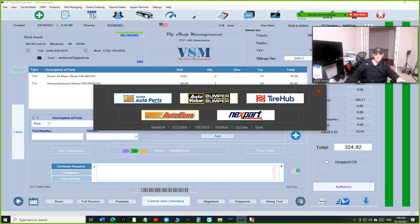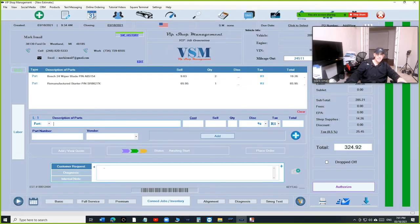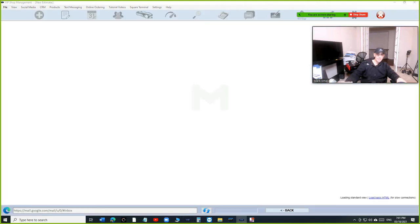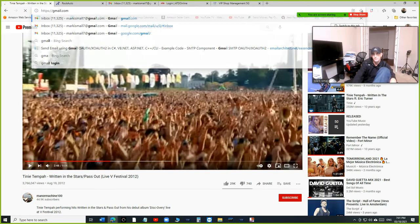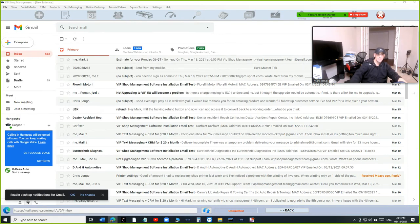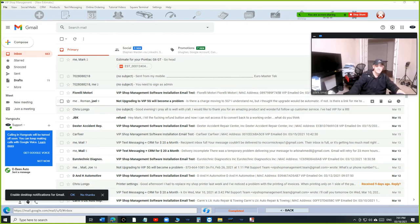I wanted Gmail so badly so I can check my email without going anywhere else, because remember, the data for this browser is only gonna be from VIP shop management versus the data from this browser. So that's the beauty of that, that's a big deal. Whatever I have here will stay here versus the other one. When I go to Gmail account, it's always gonna be here. Even now, if I go to Gmail account here, see, that's my name right here. And if I go to Gmail account here, so basically I have two browsers here. That's the beauty of that. So enjoy.